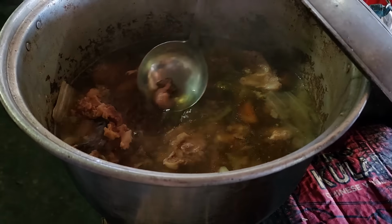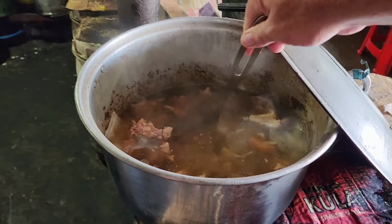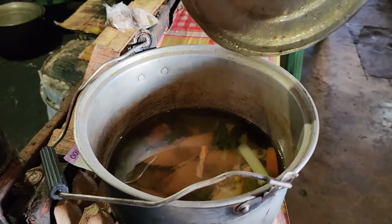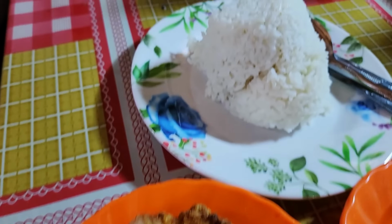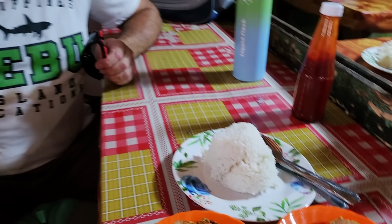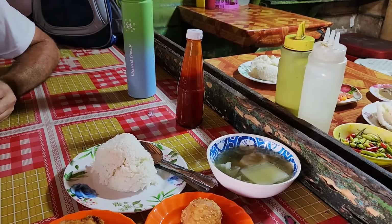That looks like it's got bits in it. Pig soup. Okay. And this one? Don't know what that is. Fish. Okay. Look at the size of her chicken wing. Oh, and some lovely rice. And she was just frying them, so they're super, super hot. You see these places, they've got a fan, so a little bit flickery. Nah, it's fine. Soup. Thank you.